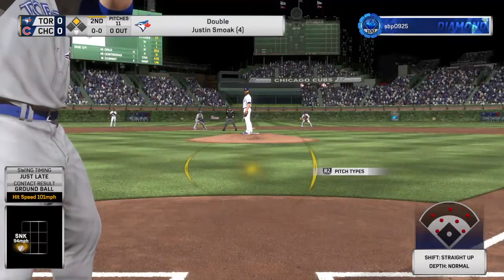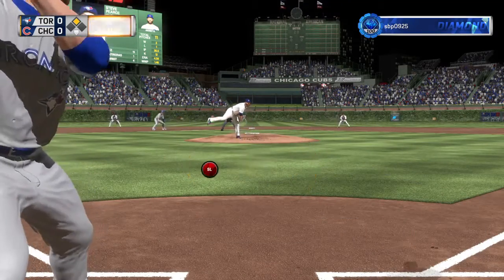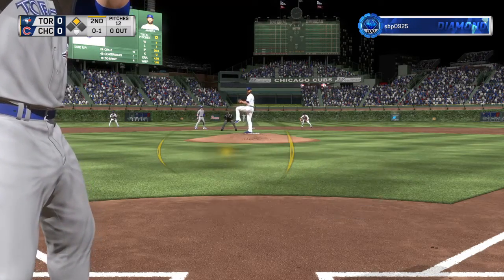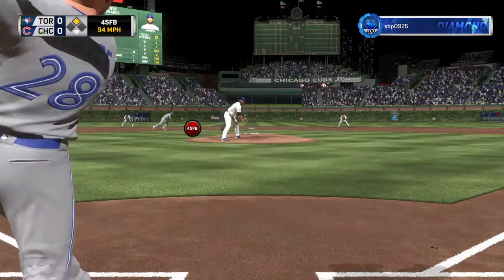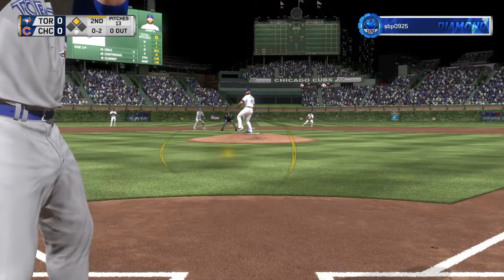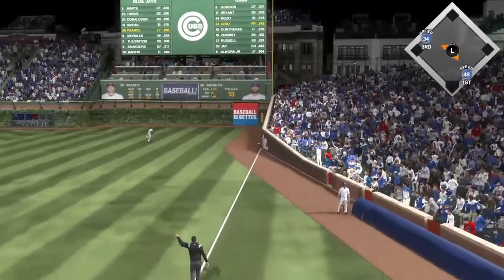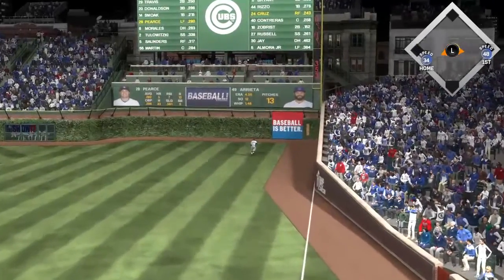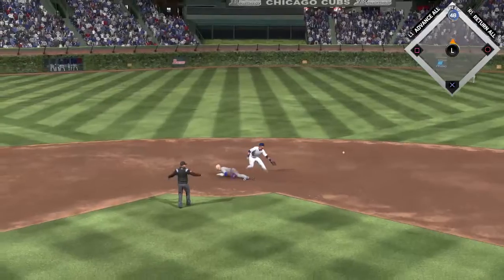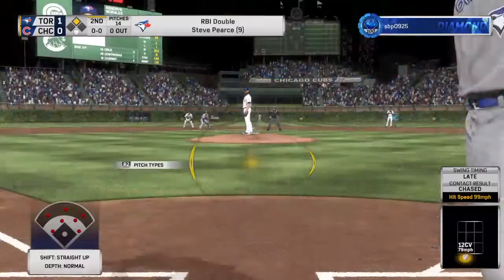Here's Steve Pearce now. His average for the year sits in the 280s entering play. Takes a look at a strike over the inside corner. Well, for Smoak, he's at second with his 4th double here on the season. Late decision to swing that time, and as a result, it's 0-2. Now a ball hit hard toward first, and Rizzo won't get to this one. It's a fair ball. Throw into second, and he's in there safely. He's got a double. Here's Kendrys Morales.